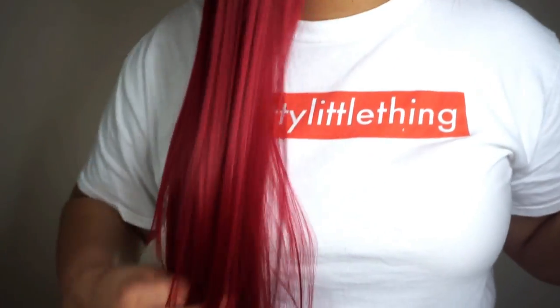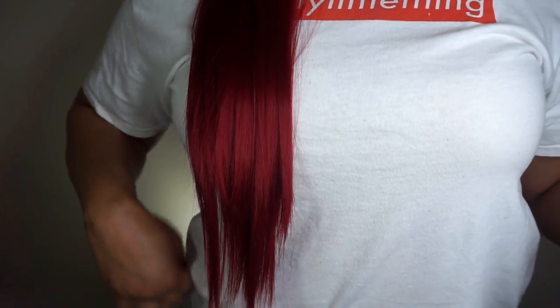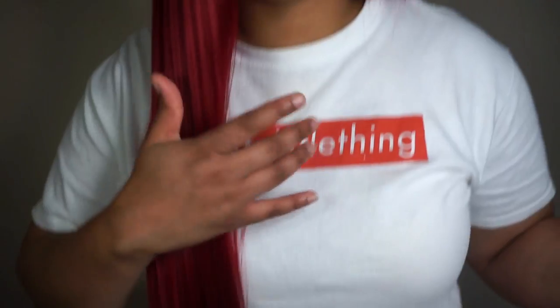And honey, so the name of this wig is the ReadyWig Red Straight Hair. This is the 13x6 lace front wig, and it is in 24 inches. And this wig retails for $56.99.